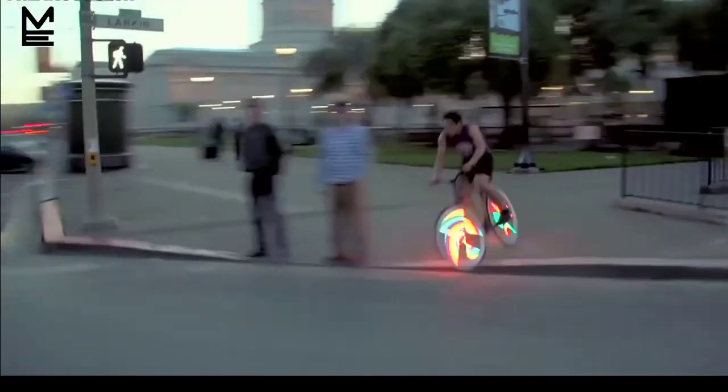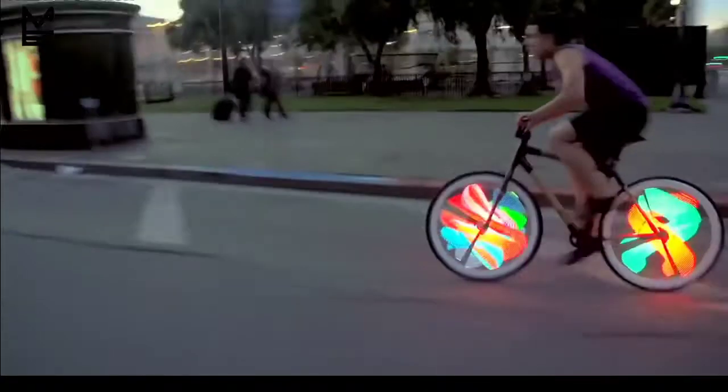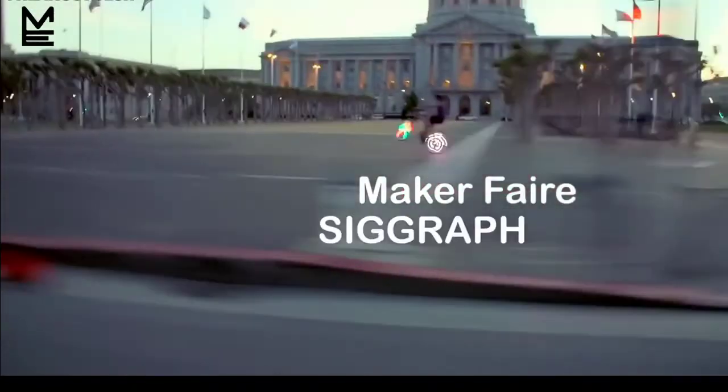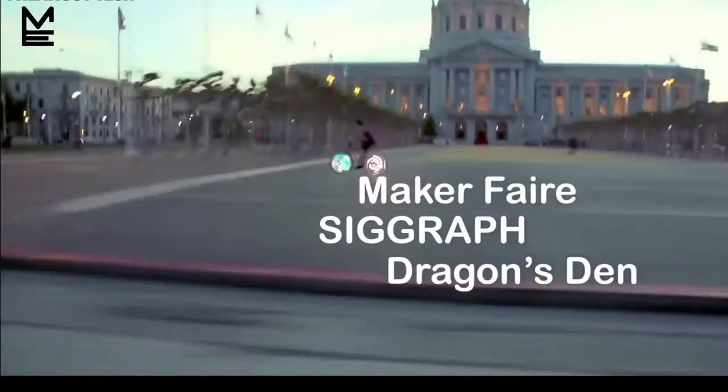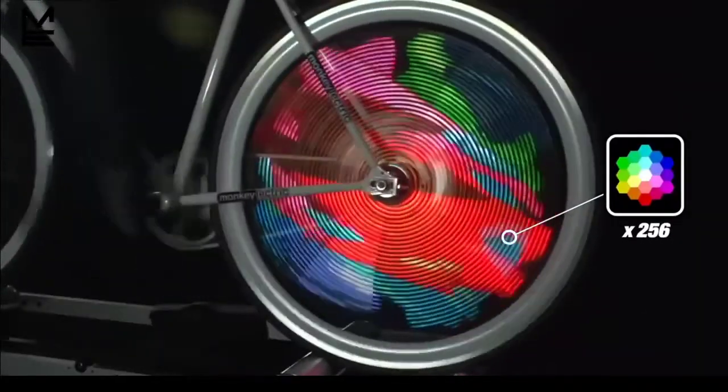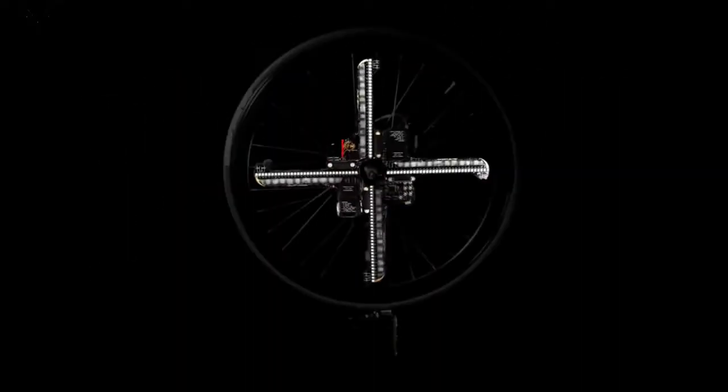Hi Kickstarter, I'm Dan, engineer and founder here at Monkey Electric. The Monkey Light Pro is the world's most advanced bicycle wheel display. You may have seen one of our prototypes at Maker Faire, SIGGRAPH, Dragon's Den, or at a museum. It's got 256 full-color LEDs and can be mounted onto any standard bike wheel.